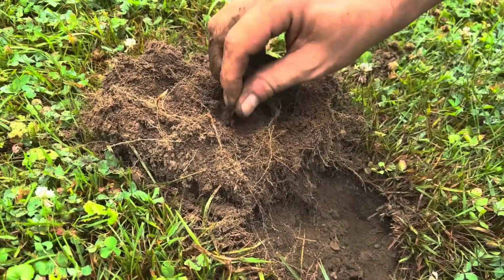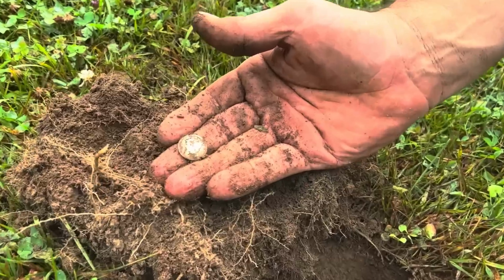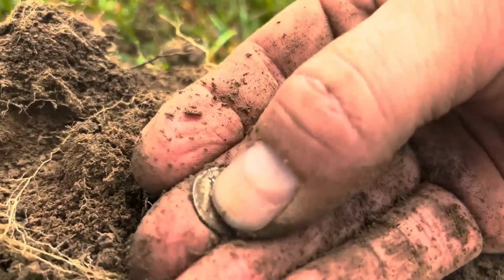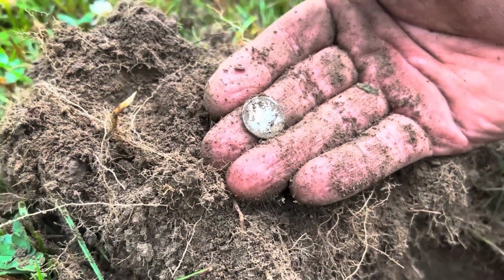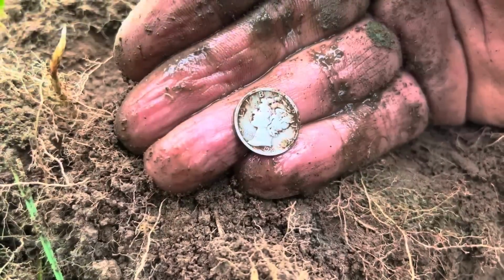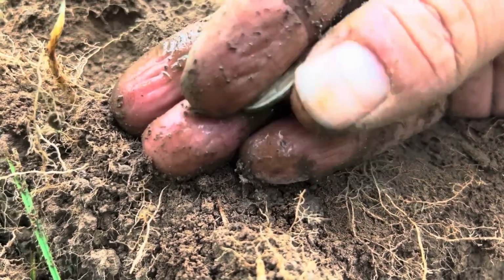Oh. It is! It is! It's a Merc. I told Rich I called it. I didn't call half. I thought it was going to be a quarter. Look at that. Unbelievable. Let me spray this too. Wow. 1920. Oh, an old one too. Yeah. Let's see if there's a mint. Let's see.